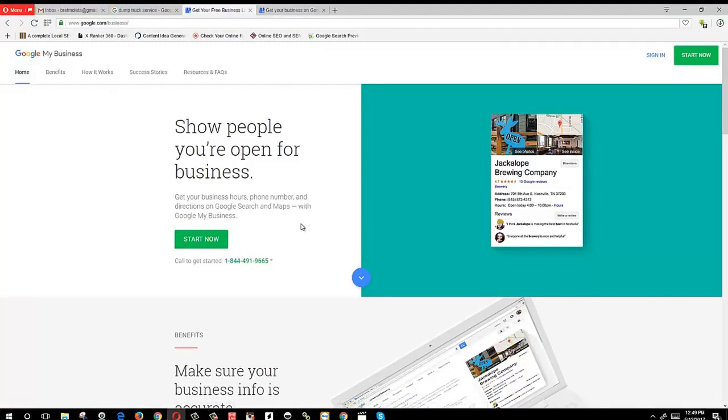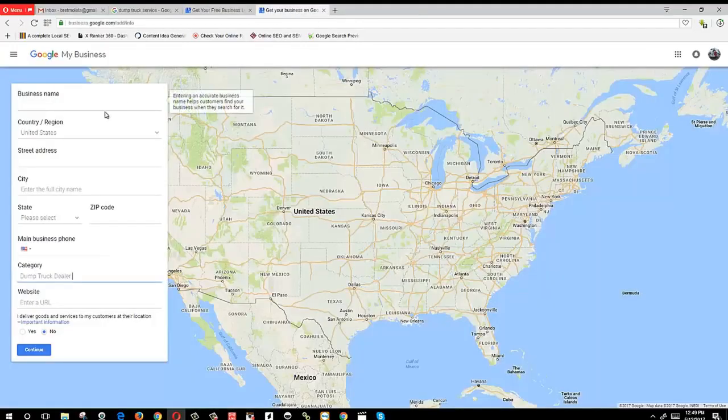I pre-did all the pages already, so you don't have to wait for me to type. You're going to come to a page like this where you put in your business name. You put in your exact business name. You put in the country, your street address. Now realize that when you put in your suite address, if you have a suite number 3, if that's not on your website, do not put it here.